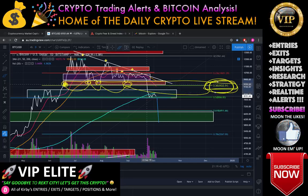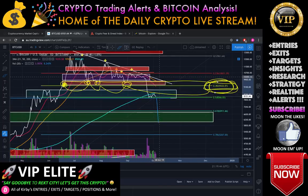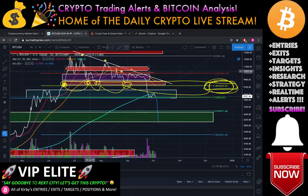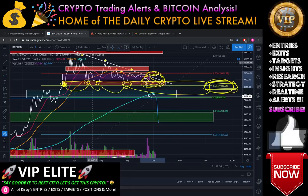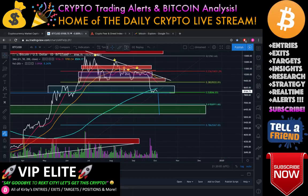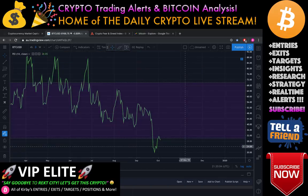And right now, at least for the time being, we do have the 21 and 50-day moving averages up in this vicinity as well, which may pose as resistance there, just to add some more confluence into it. Okay, and right now for me, ladies and gentlemen, the only concerning thing here in terms of a bearish outlook for me is this daily RSI.